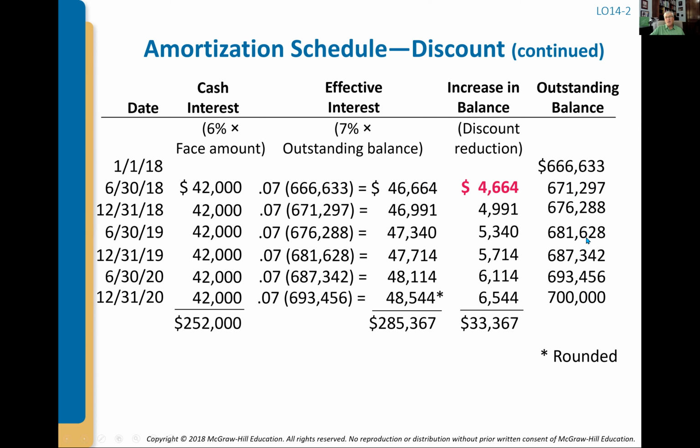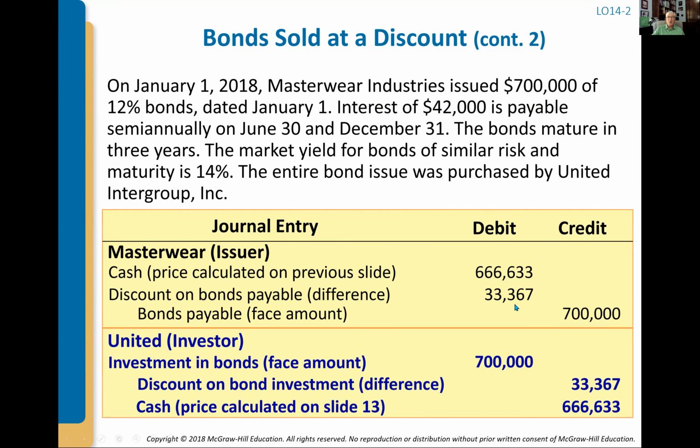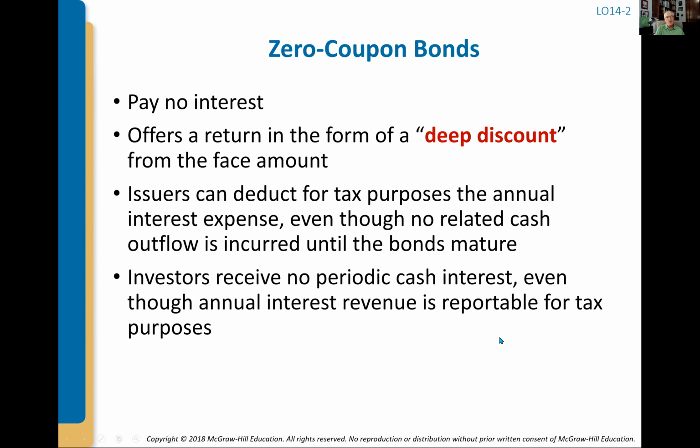Now, why is it approaching 700,000? It's because we're reducing with credits that discount account we set up. In other words, it started at 33,367. They don't show it here, but it's going to go to 0. This whole 33,367, this is how we amortize it down until it became 0 at the end. Maybe you'll see this better when I work this myself. In the second lecture for this chapter, I work and do amortization tables, which I will expect my students to do on an exam. All right.